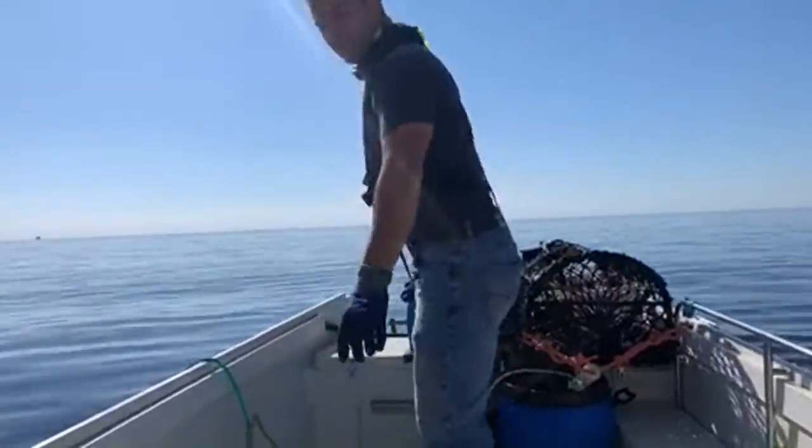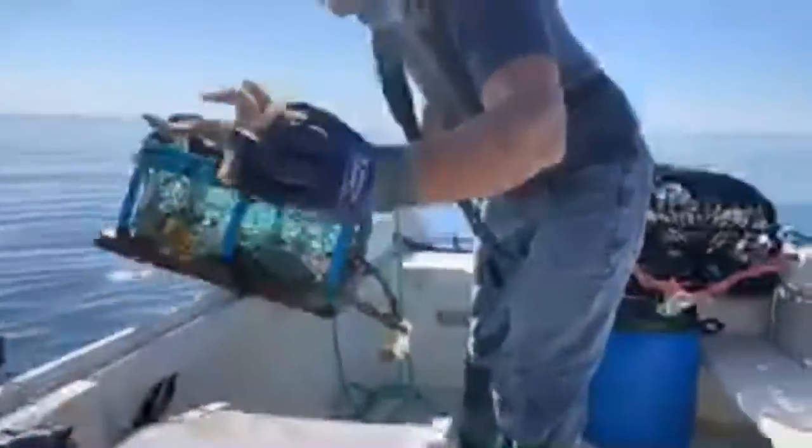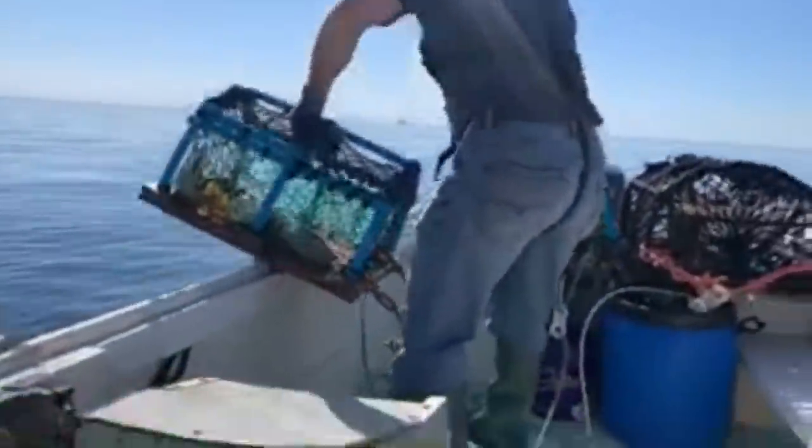Come here a second. You can watch the pot come up through the hole. You see the rope? See it coming? I don't know if it's picking it up on camera. There it is. That's got a big crab in. Look at that, James. A starfish has been eating a crab, look. We'll put him down there a minute.